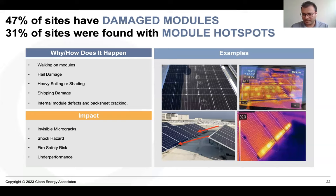Replace the module, get it done the right way. The picture on the bottom left, you see, we as owners or building managers always think about putting as many solar modules as possible on our rooftop to get the maximum amount of power. But we don't know that geometry plays a role in how to design a system and how to design a racking.